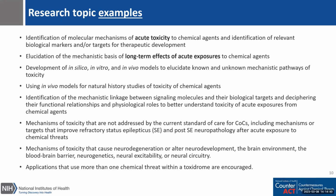You could propose to develop in silico, in vitro, and in vivo models to elucidate known and unknown mechanistic pathways of toxicity. And you can use those in vivo models for natural history studies of toxicity of chemical agents. Another example is to identify the mechanistic linkage between signaling molecules and their biological targets, and to decipher their functional relationships and physiological roles to allow better understanding of toxicity of acute exposures.